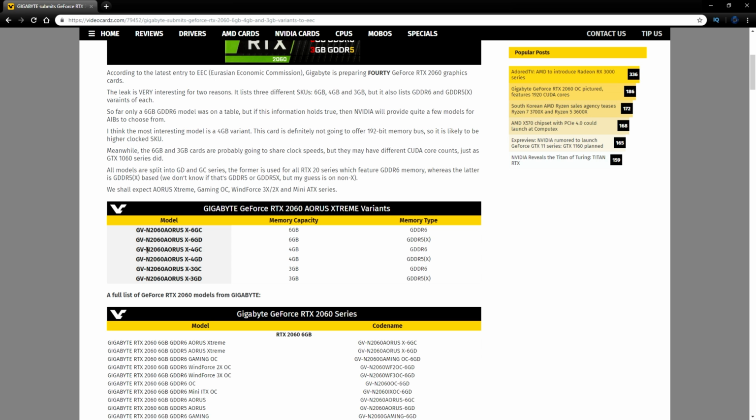So if we look at it here, you're going to have the Aorus X 6GC. It's going to come with 6GB of DDR6 memory. We've then got the Aorus X 6GD coming with 6GB of DDR5X memory. We then got the X4GC coming with 4GB of GDDR6, the 4GD coming with 4GB of DDR5X, and last but not least the 3GC, 3GB DDR6, and the 3GD coming with 3GB of DDR5X.